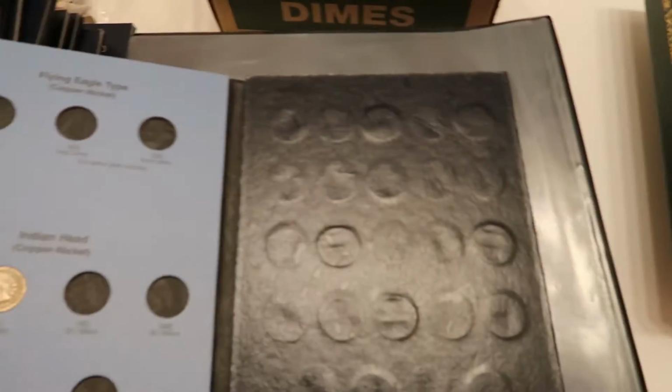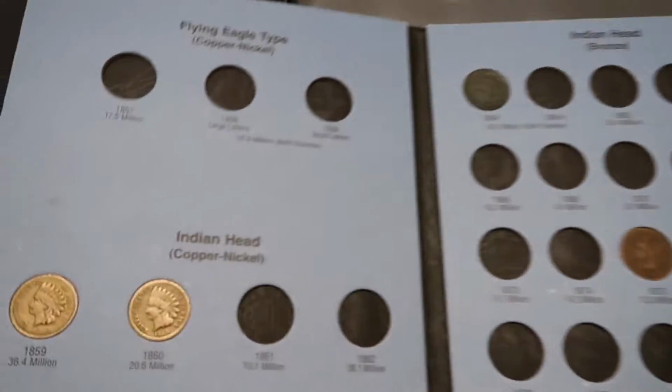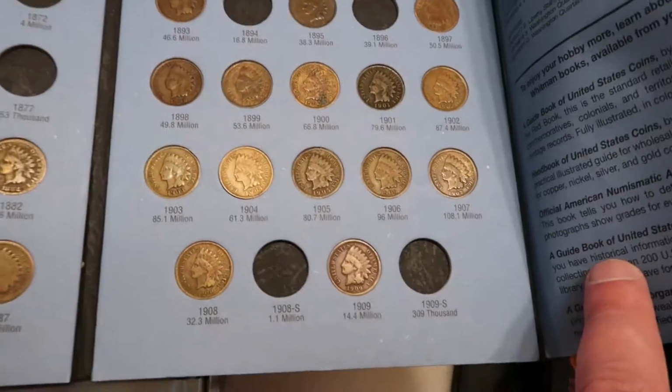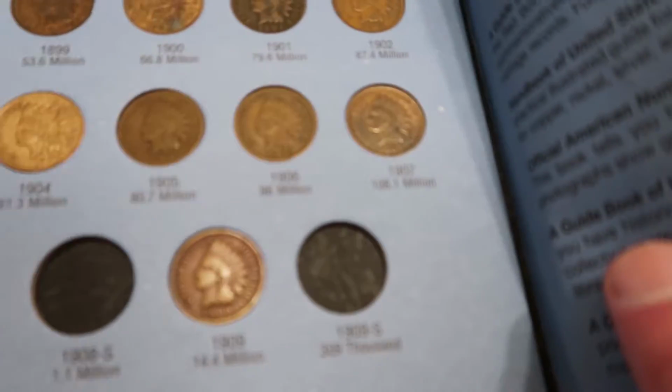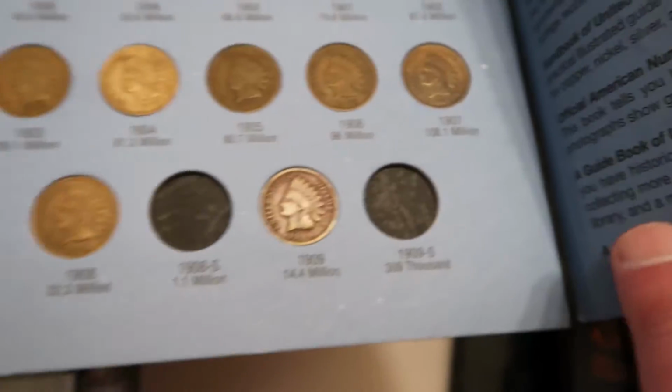Then we got the Indian head pennies. I really like Indian head pennies as well. I've always liked them since I was a kid. I got a pretty fair amount over here, but I'm still missing a lot. Of course, the 1909S, only 309,000 made, super rare coin. That's that for the Indian head pennies.